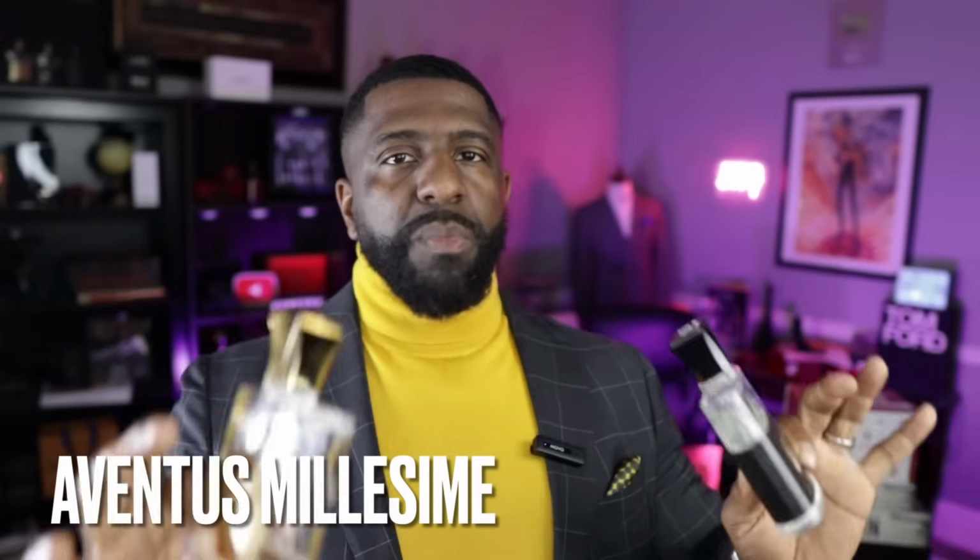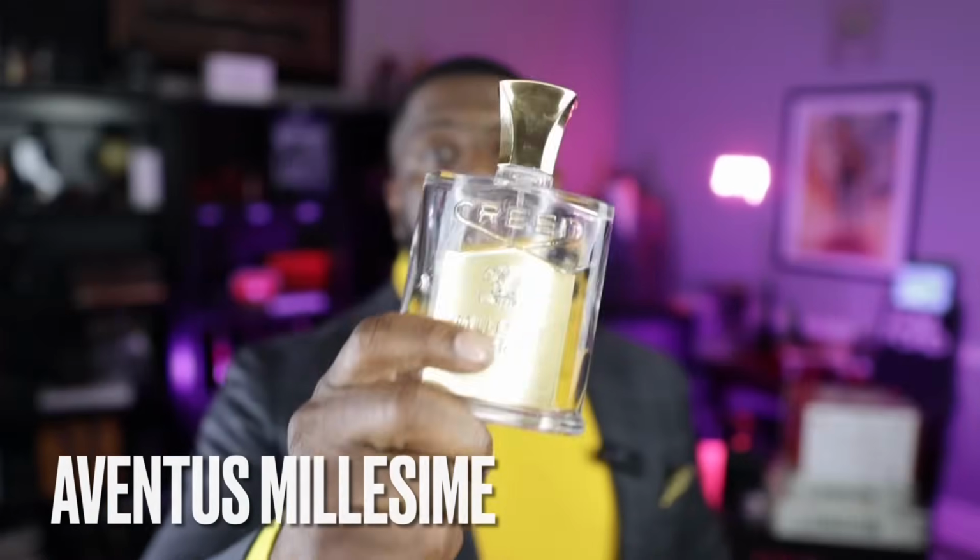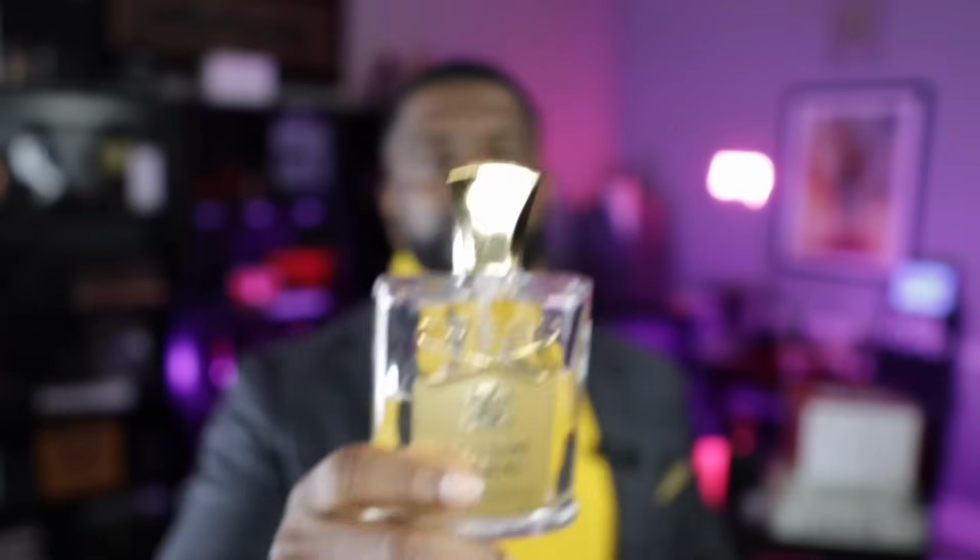Like I said, you get the smokiness and the pineapple of Aventus, you get more of the ambergris and that watermelon aquatic thing that you get from this, and they blend together to create an amazing blend. All right, so Aventus and Millesime Imperial, Aventus Millesime, is an amazing signature scent blend.